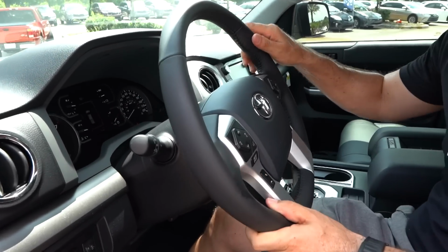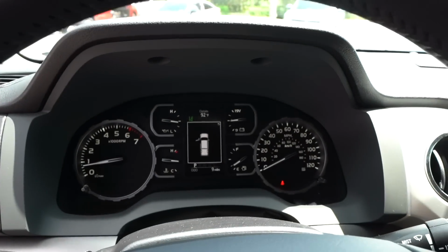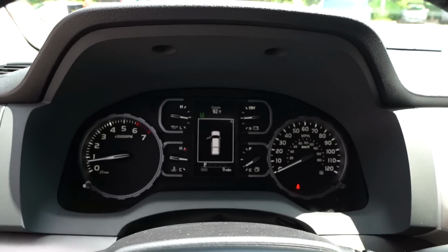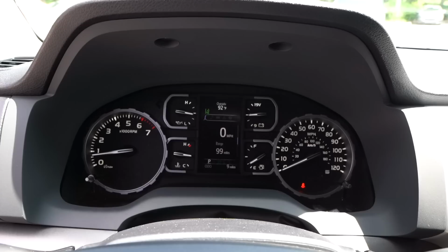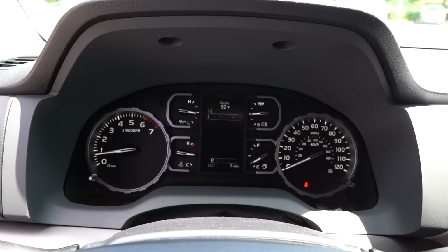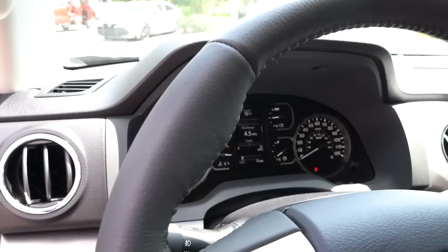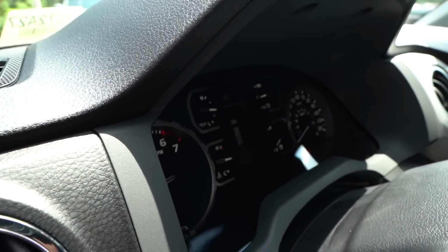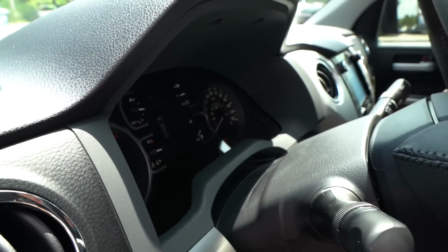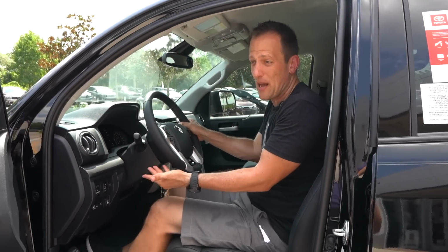Gauge instrumentation. Now you have that nice 7-inch infotainment screen, but you also have a smaller TFT display there in the center. You could actually toggle through different information. Once I get rid of that, so there is our information. You could toggle through that. I do like all the analog gauges. They are easy to read. They are dated, but like I said, easy to read. You got that 6-speed automatic transmission. And really, with this truck, you got the tilting, telescoping steering wheel.